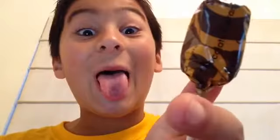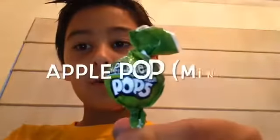Okay, I will be eating this caramel chocolate one because, as you may know, you probably don't know, but I don't like Tootsie Pops. Because I just don't. Okay, let's get to the time lapse. Another change of plans, because apparently I don't like chocolate caramel and my kitty's over there staring at me. What are you doing, kitty? I'm gonna do this apple pop mini because I have to like this one.